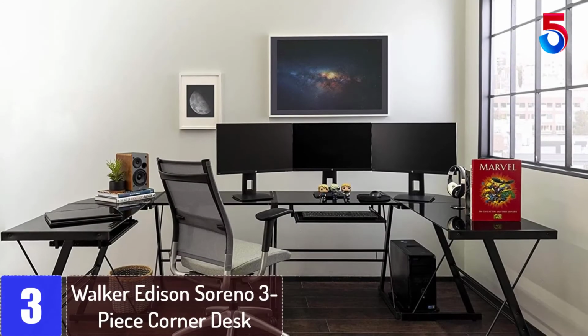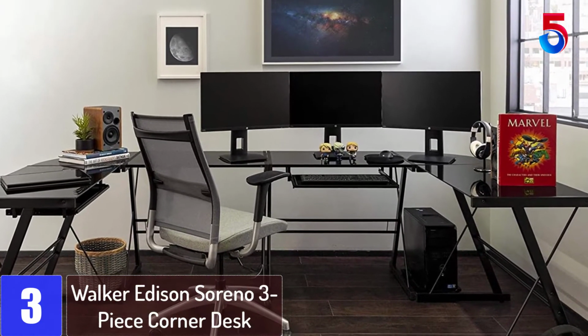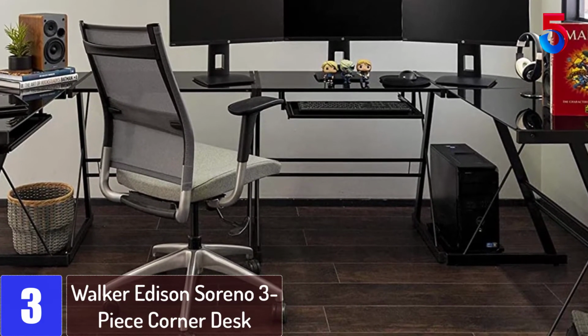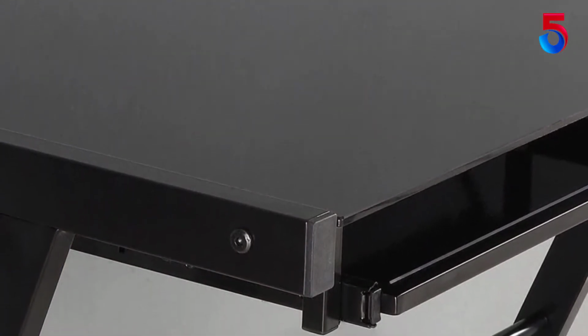At number 3, Walker Edison Soreno 3-Piece Corner Desk. If floor space is an issue for you, you might want to check out the Walker Edison Soreno 3-Piece Corner Desk. Its sleek and clutter-free design won't make your already cramped room more cramped than it already is.